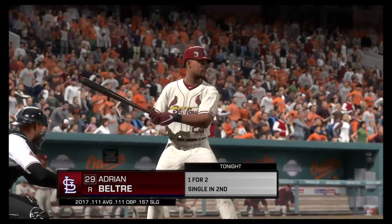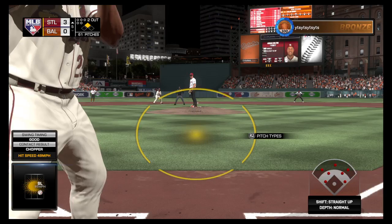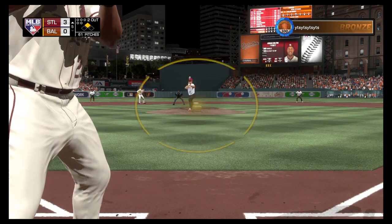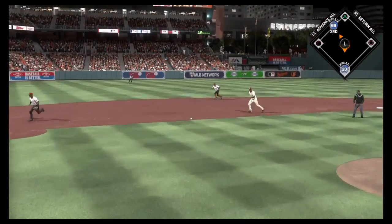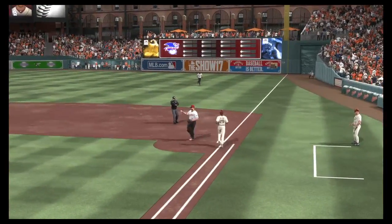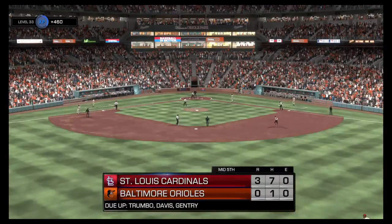Third baseman, number 29. Here's the third baseman, Adrian Beltre. He's 1 for 2 in the ballgame. Ready with the first pitch. Here it comes. To short. Defoe takes it in. Throw on to Davis takes care of him, and that'll end the inning.